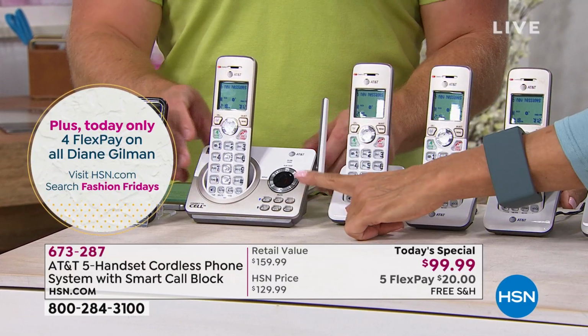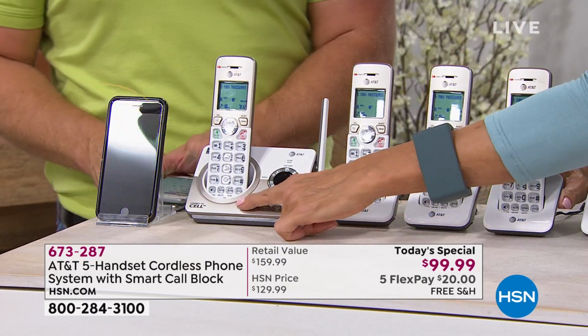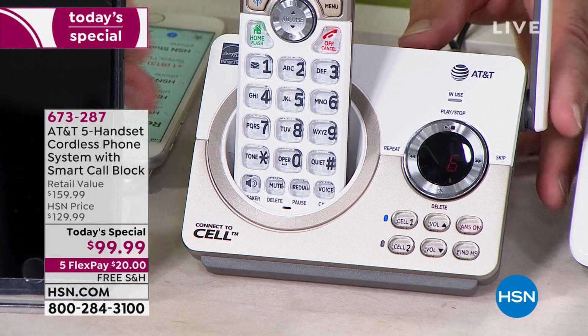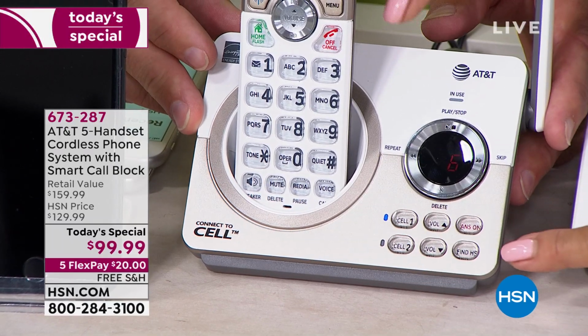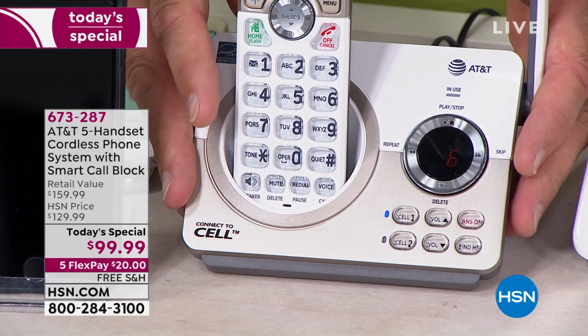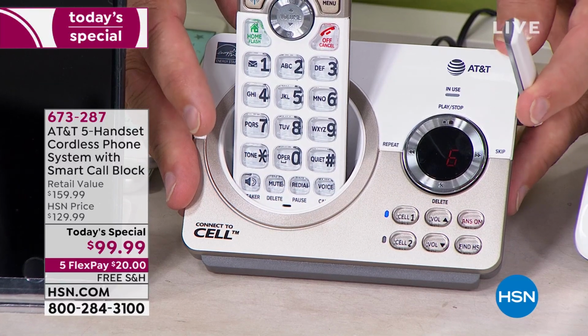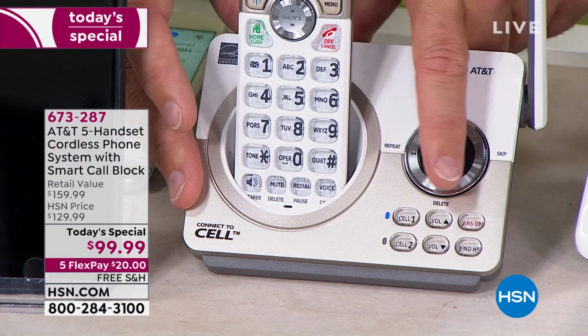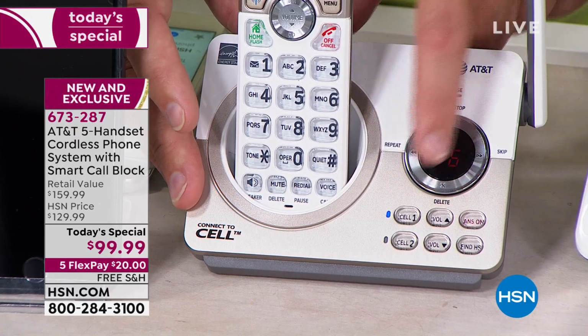Let's talk a little bit more about the base itself, because this is the brains of the system here. You get the 4 additional charging stations, but this is really the brain. Right, so this is the one you would plug into your wall jack. Here's your DECT 6 antenna to give you better range, whether it's your landline or your cell phone. And you see all the buttons are very easy for you to see, even how many messages you have.